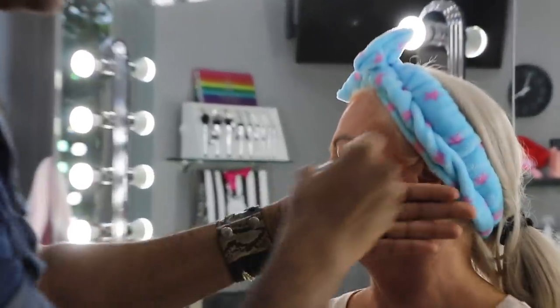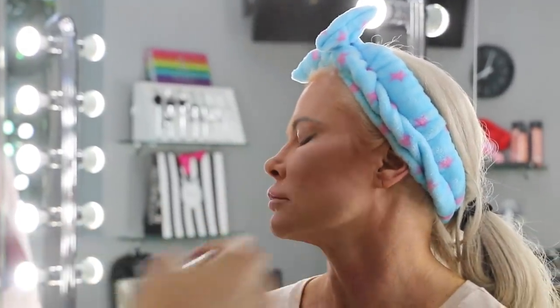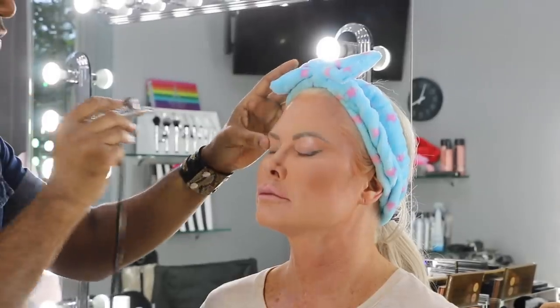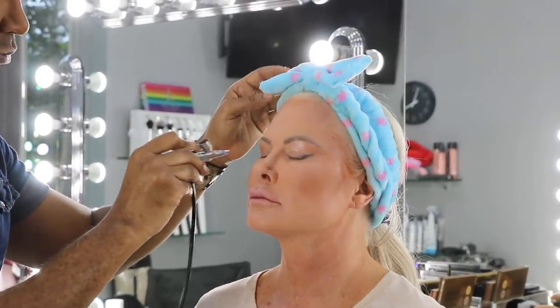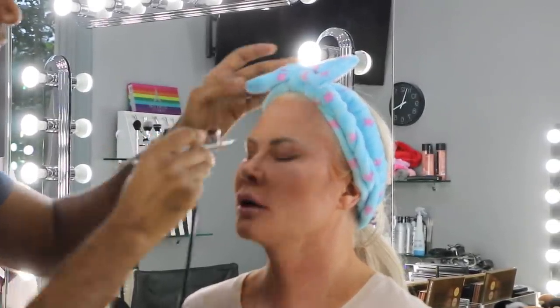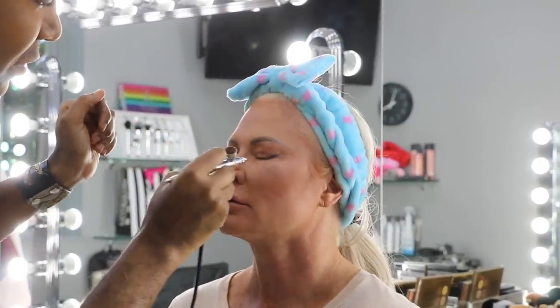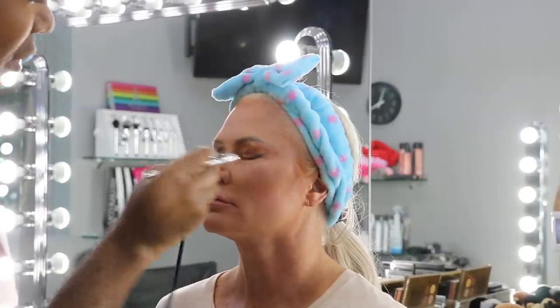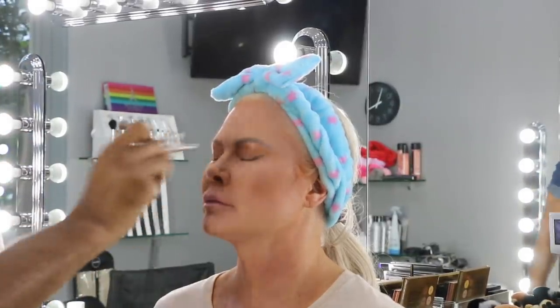Just right at... That's it. And then with that 14 that you have in here, just put that on your lid. Really? Just put that on your lid. Yeah. And there's no rhyme or reason to it. Just put it right where the crease is. Right. And then let it dry.